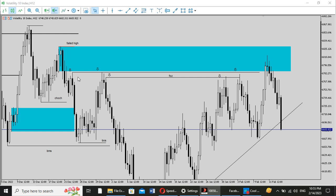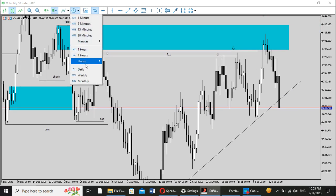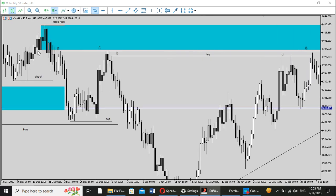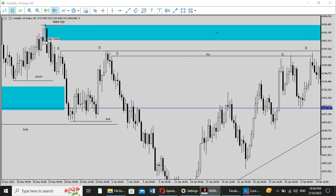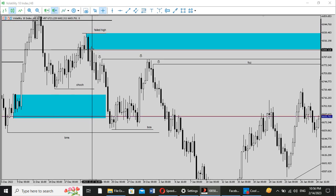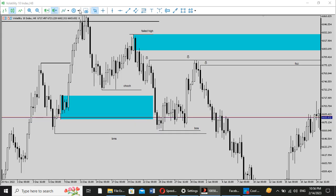So these are the areas of liquidity, fake zones, and from the 12-hour let's run down to the 8-hour time frame. On my 8-hour time frame, I get to see my order block right here, but it's still not clean, because I don't like seeing something like this. I still need a confirmation, even though I know this is my failed high.